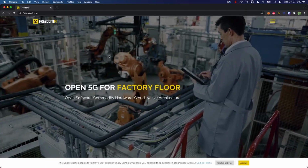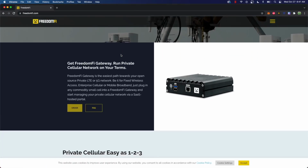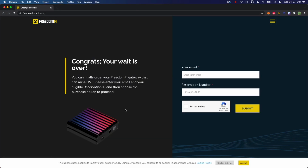hotspots. So the summary of this project can be found at FreedomFi.com, and you can scroll through here to see the different products available. And this is actually something I waitlisted for a super long time ago. If you've been watching this channel for a while, maybe you remember when I first announced 5G on the Helium network. So I was one of the first people to reserve my spot.